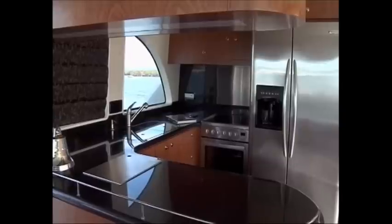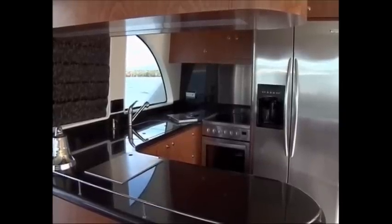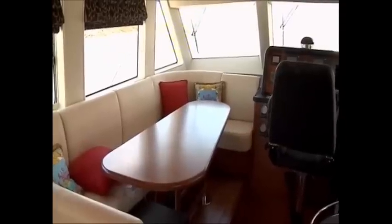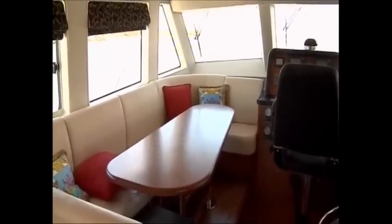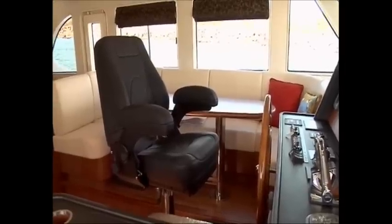Like all well-designed galleys, there's an abundance of small and large drawers. Meals can be easily served at the pedestal-mounted dining table. The raised dinette also contains secure glass and bottle storage racks.